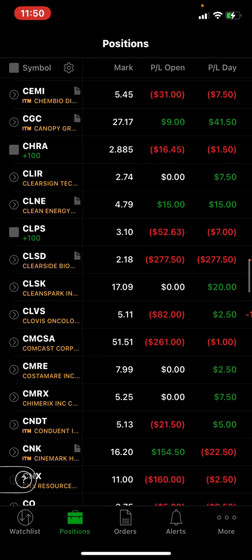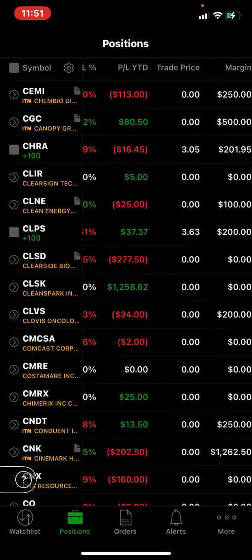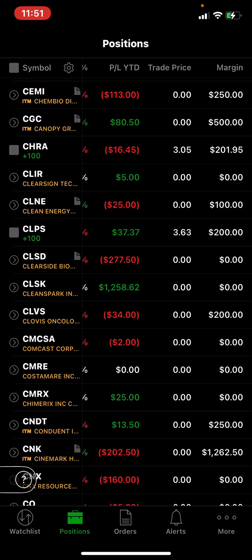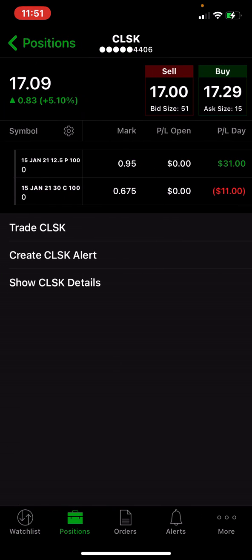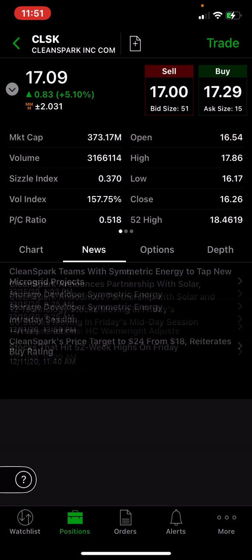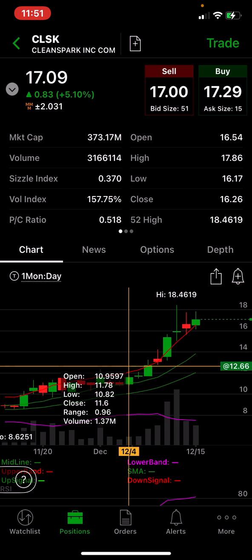I closed it today. But if you look in Clean Spark, year to date, I've made $1,250 on Clean Spark. So let's go to Clean Spark and explain to you what it is that I do when I look at stocks. The first thing I look at is the trend on the stock. But I'm always a net seller of options.